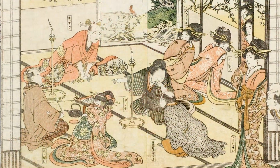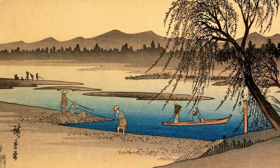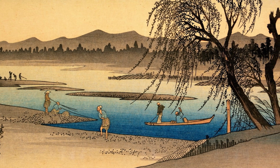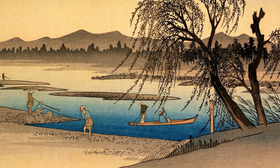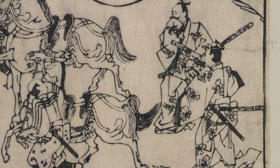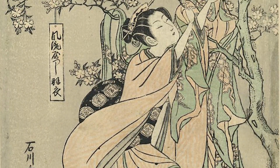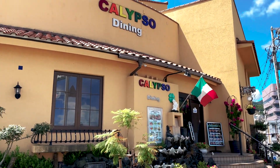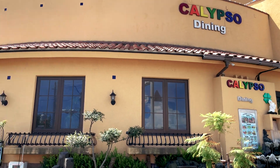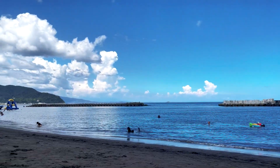Ito Onsen's history stretches all the way back to the Nara period, from 710 to 794 AD, and it even gets a mention in the ancient text Izu no Kuni Fudoki, the oldest compilation of the region's folklore and geography. Over the centuries, samurai, monks, artists, and writers have all flocked here to enjoy the healing properties of the hot springs. Today, it's a beach town with cool waters and dark volcanic sand. Perfect for a relaxing getaway.